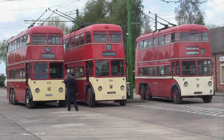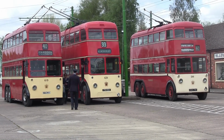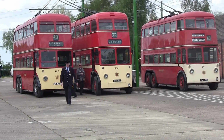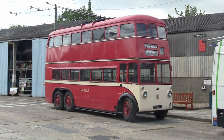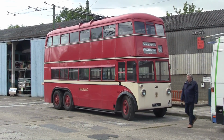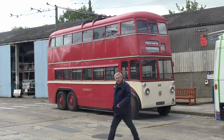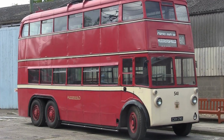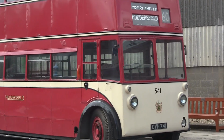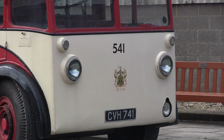There are also 2 other Huddersfield trolleybuses here. That's number 619, which was bought by a private consortium of people, and number 541, which was presented to the National Trolleybus Association in 1964, and after a long period of being parked outside, it was brought back to Sandtoft and eventually restored. So all those 3 vehicles can be seen today. 2 of them will be running, I think.